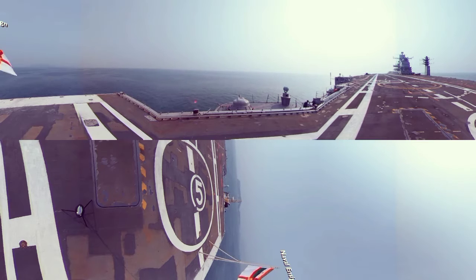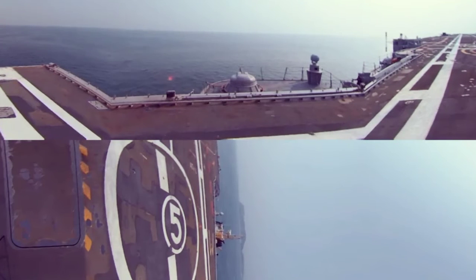We are now at the extreme rear or aft end of the flight deck of the carrier. The flag you see fluttering at the very end is the naval ensign, or the flag of the Indian Navy. If you look around, you can also see the entire runway leading to the elevated ski jump. This is exactly the view that a MiG-29 fighter pilot sees just before he takes off from the carrier at full thrust.